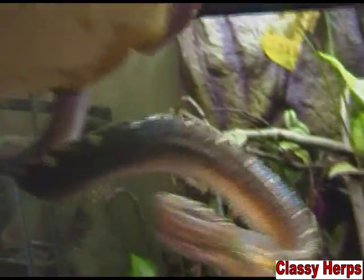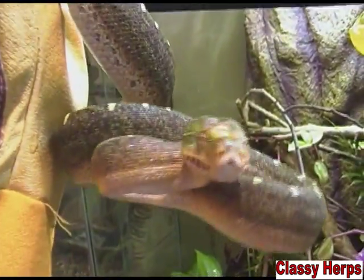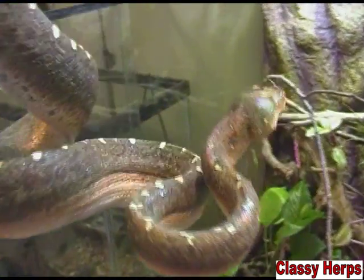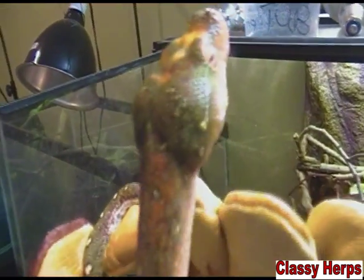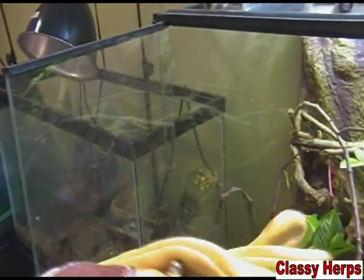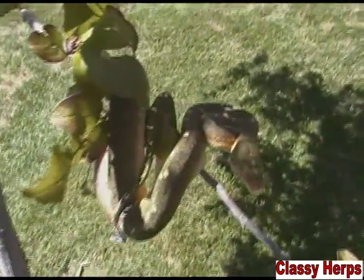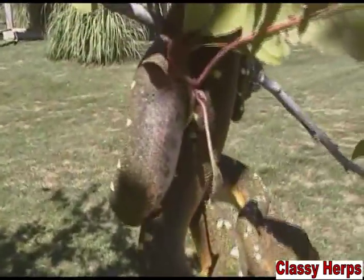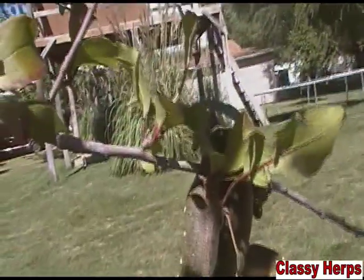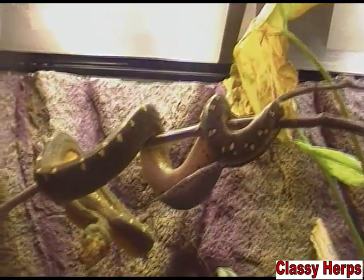He is starting to change colors, as you can see. He has some green on him, and he was a brick red baby, so he is changing colors. I don't know if the camera's picking that up, but he's got green on his head. So that's Henry, the green tree python. This is Henry out on a tree branch outside. You see he's still really mad at me. I don't know why, but he looks pretty cool out here, just dangling there. One last shot of Henry back in his cage.